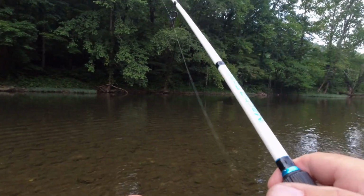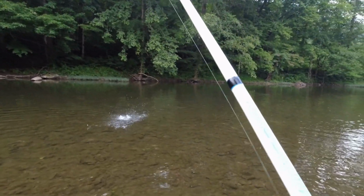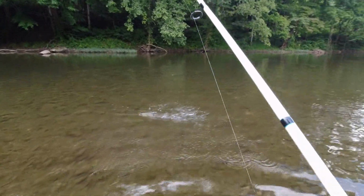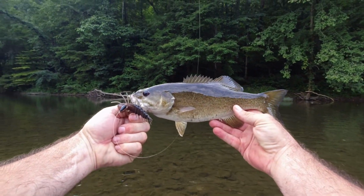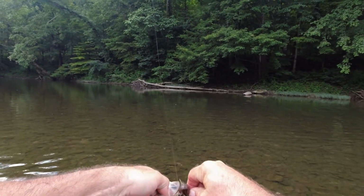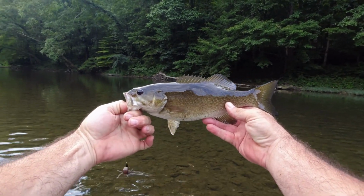It's not real big, but our best one, I think. If he can stay hooked. Don't know if he can or not. Get in here, buddy. Yeah. He's trying. But there he is. He's our best fish. I'd say maybe 11 or 12 inches. Not bad at all. He hit it soon as it hit the water.